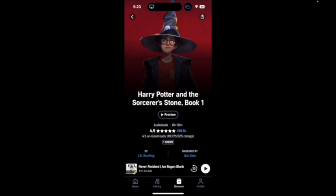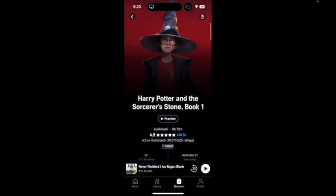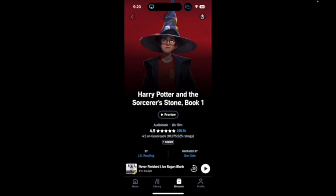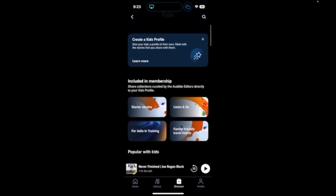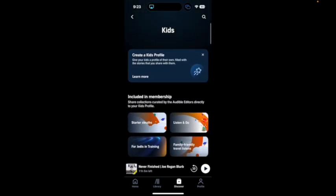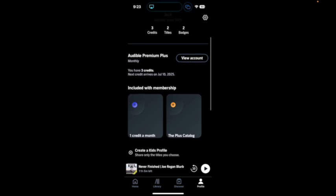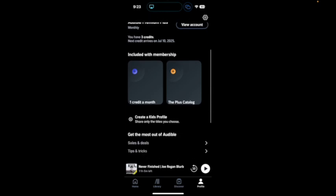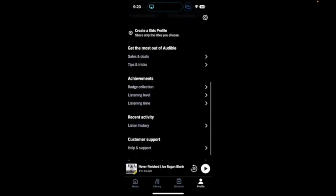So if I wanted to, let's say, purchase Harry Potter, I can go here, I can either buy it, add to a wish list, or we also have credits. We get a free credit every month where we can take advantage of buying books for free. So bear that in mind. And if we want to view our credits, the little profile icon I just hit on the very bottom right, this is our actual profile where we can see how many credits we have, the next credit that's going to arrive, and a variety of other options that we have, and I encourage you to explore them.